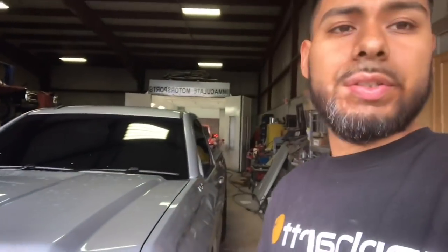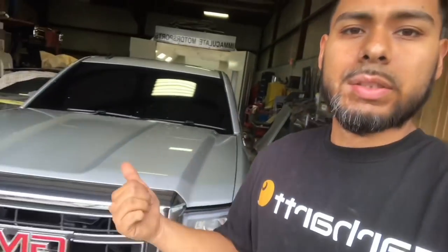All right, so I took the mirrors apart already. I took the side trim on the fenders off already. And my next step is to take the grill off and the bumper. So I'll try to record that for you guys. It's kind of hard because I don't have nobody here recording me while I take it off. And like I said, we're in a time crunch. There's really no time for us to be screwing around.